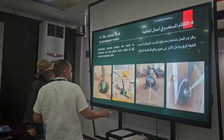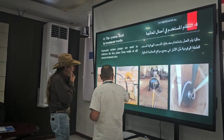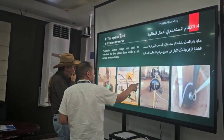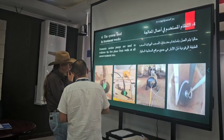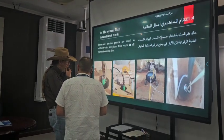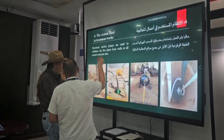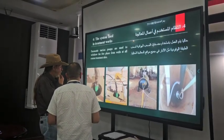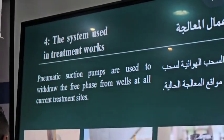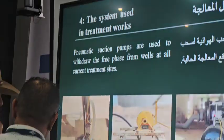So, this is the compressor. And this is the air pump. The pump is joined by the compressor. The compressor sends the air inside the wells, recycling the hydrocarbons coming to the surface, and we collect them from the tanks. So this is the way which we use now. Okay.